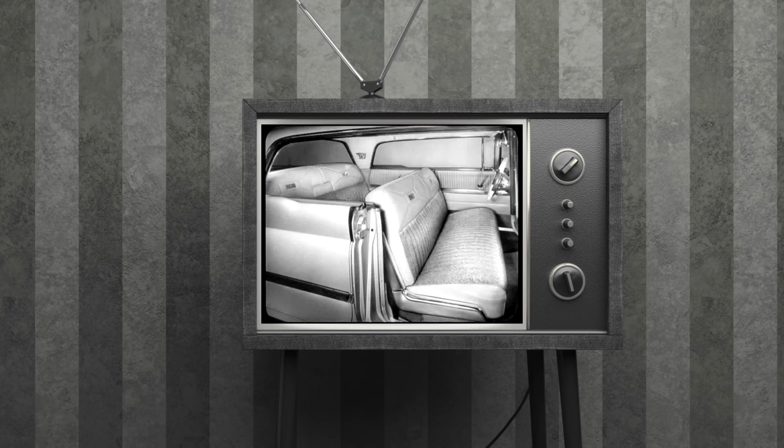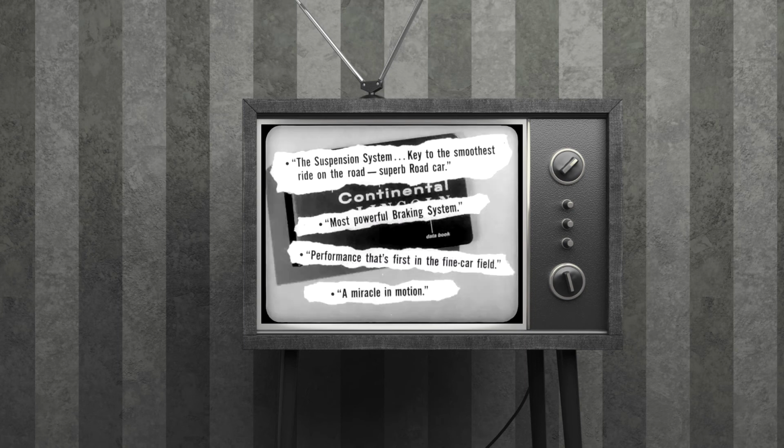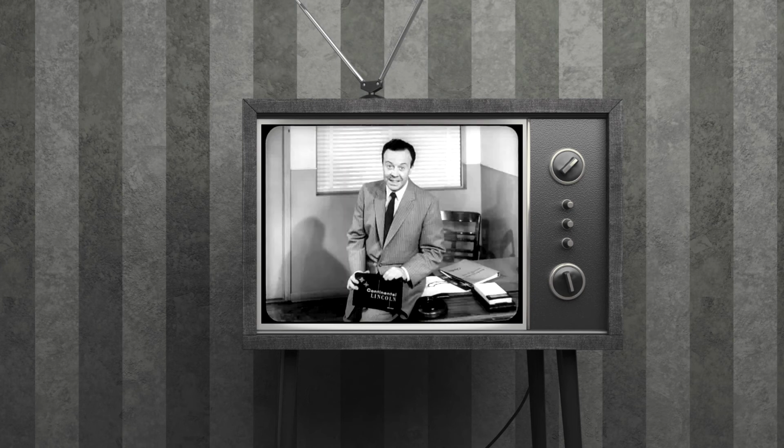Of course, Lincoln is not unimaginative in its claims. Here are some samples. The suspension system, key to the smoothest ride on the road. Superb road car. Most powerful braking system. Performance that's first in the fine car field. A miracle in motion. Well, that's what Lincoln tells its salesmen and its prospects. But let's look at the facts, one at a time, in just a moment.